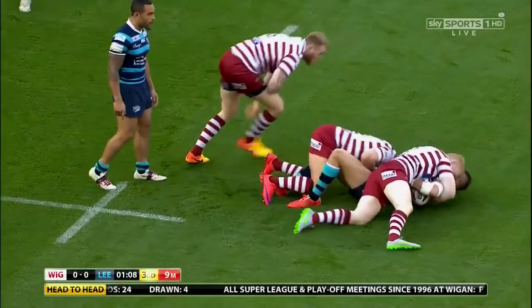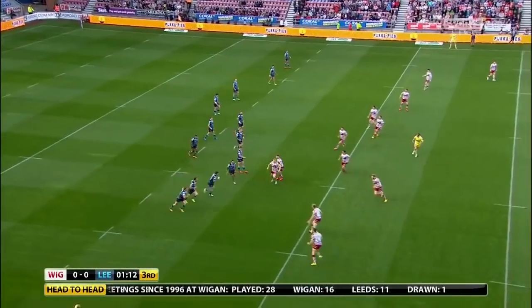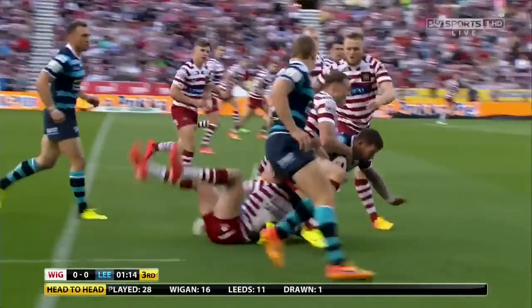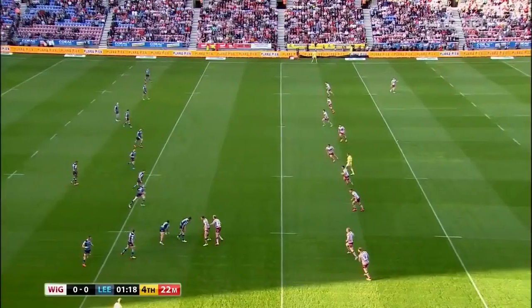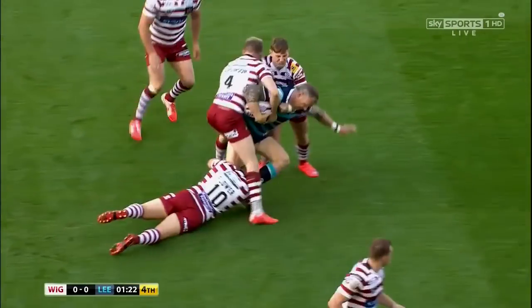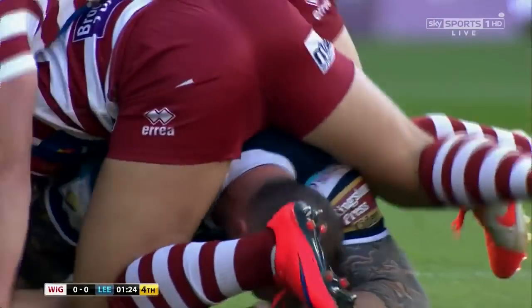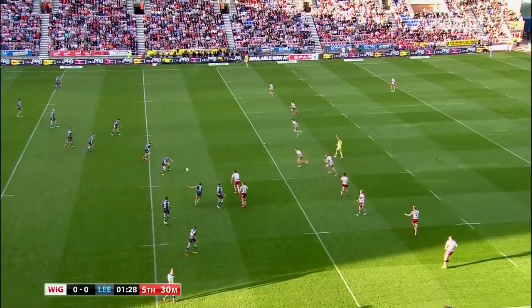And you can see that Wigan are already realising that they have got to stop Leeds getting over the advantage line. If they can do that in the first set in defence, then that'll lift their confidence. But you can see Leeds are eager to play that ball very, very quickly indeed. They don't mess around. That's the reason why they're at the top of the table.